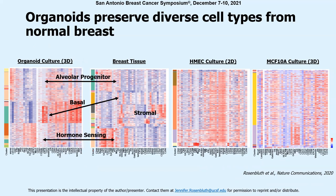And they also preserved much of the heterogeneity of the parental tissue. This also seemed to be true to a greater extent than other existing culture methods that we were using in the lab at the time.